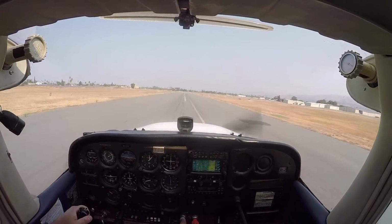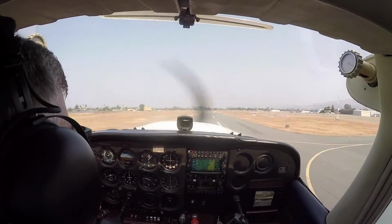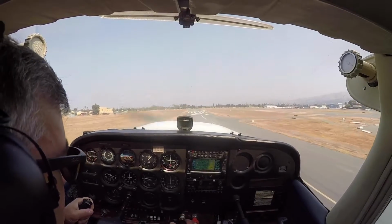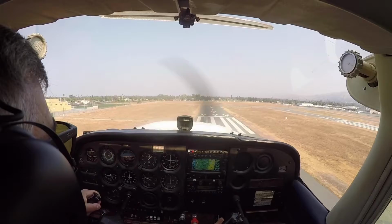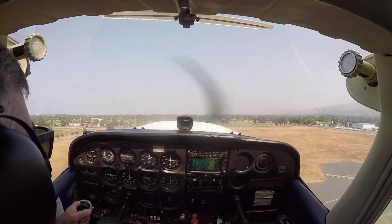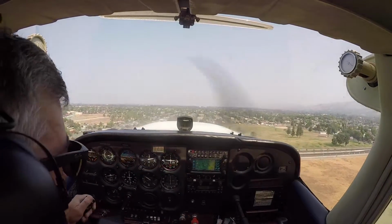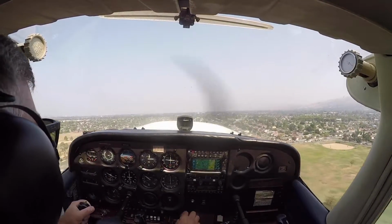Cessna 1 Delta Charlie, runway 31 right, clear for the option. Cessna 1 Delta Charlie, 31 right, clear for the option. And 93 Kilo go around.